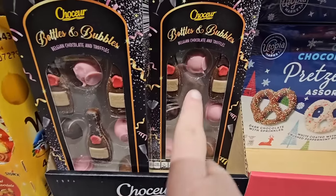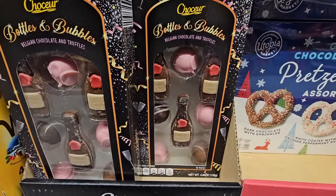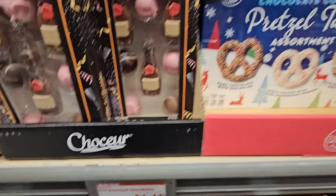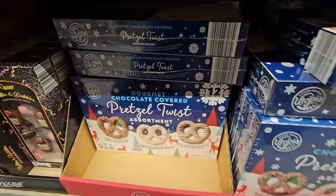And what are these? These little truffles. Oh, how cute are those? Sometimes they make chocolates way too cute to eat. Now, those are $4.50. Oh, those are for New Year's Eve. Perfect. And oh, the gourmet chocolate covered pretzel twist.